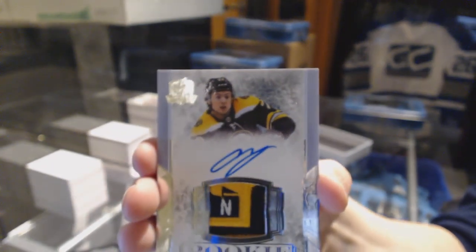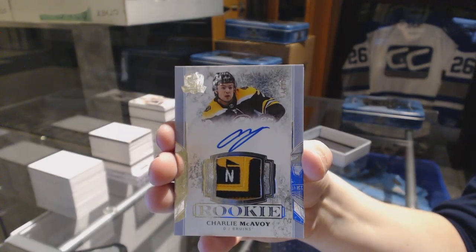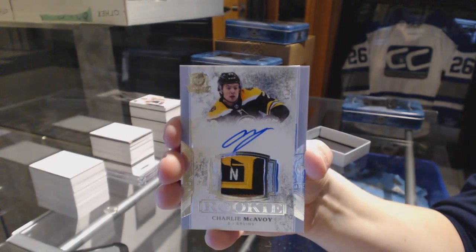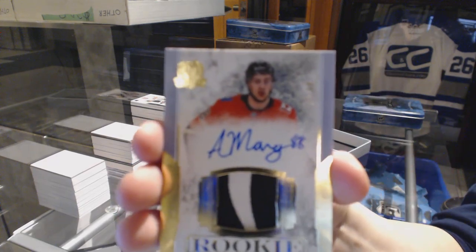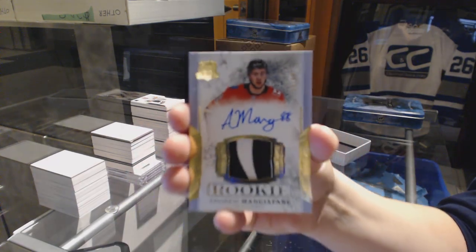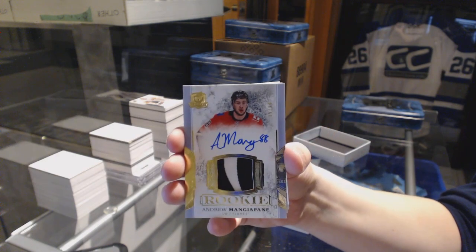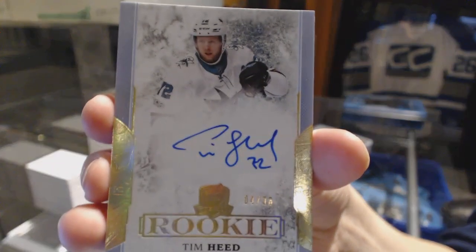number 299. What do you got? Number 24, gold rookie patch auto of Andrew Mangiapane for the Calgary Flames. Gold rookie auto number 36 for the San Jose Sharks, Tim Heed.